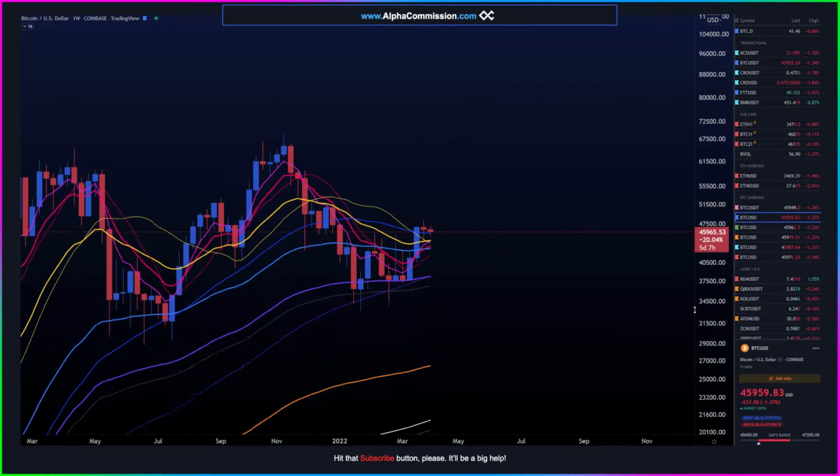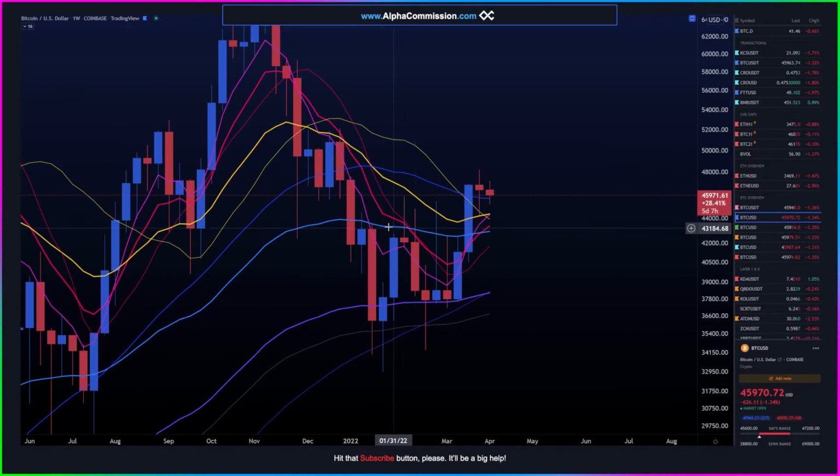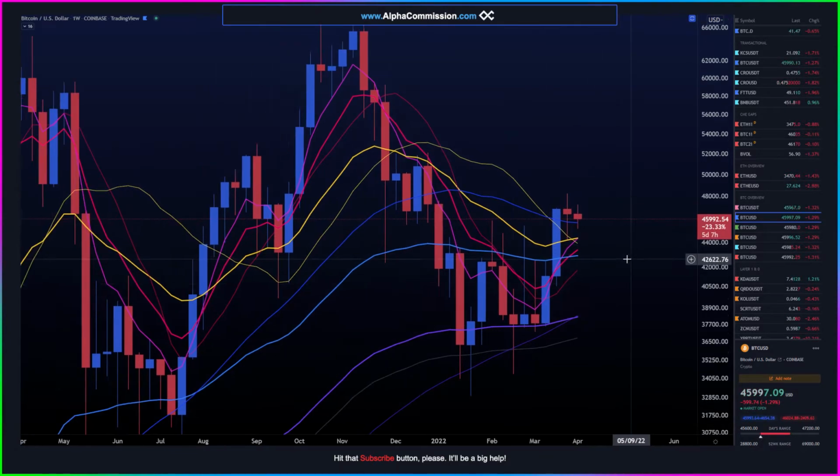And so really, what you're going to want to look for is whether or not these recross in a negative way, the red one and the yellow one, if we start getting some type of bearish crosses on it. And if we do, then we might be going back down. Of course, that could be a delayed indicator.